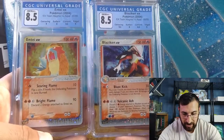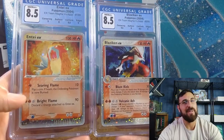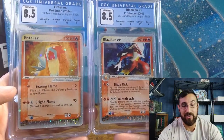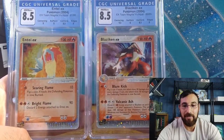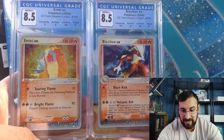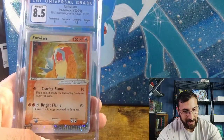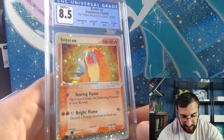And these two right here, both of these are low pop in PSA 10. I don't think low pop quite matters for CGC, considering we don't even get a population report. But also, it just came out a year ago, and 9.5 doesn't seem to be that difficult. Obviously, these are 8.5s, with Entei having this massive swirl right here. I mean, that is just an awesome card.